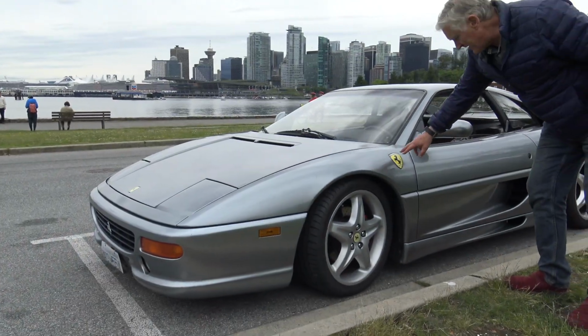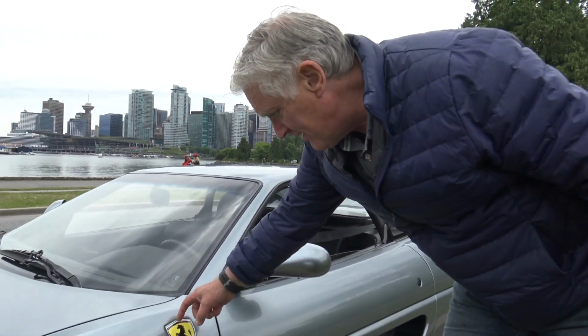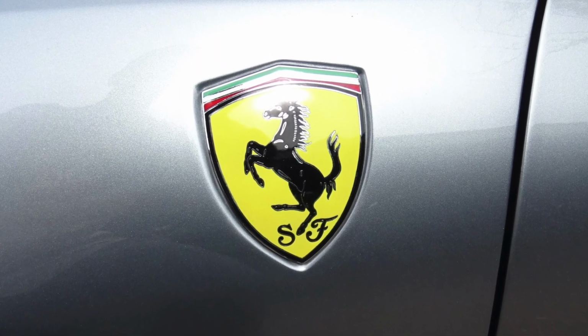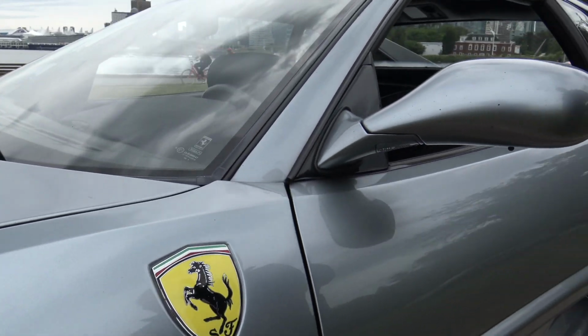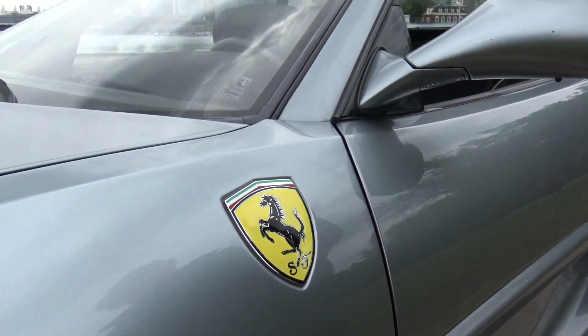It's this badge here, set into the fender. And that makes it quite special, because that is quite an expensive extra when you order it from the factory. Some of them don't have that. The badge is just stuck onto the side of the fender, but here the fender is specially stamped.